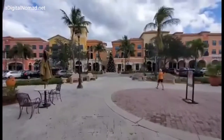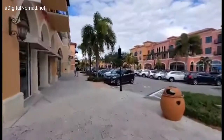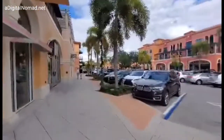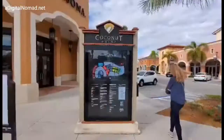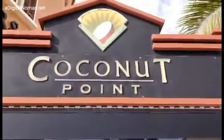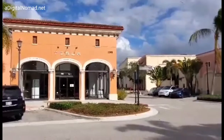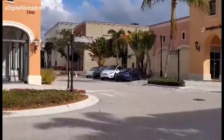Time for Christmas already. It's a little bit busier here now than earlier. We've been here working most of the day, a good part of the day. And of course here's a Tesla store also, which I've been in before, and they have their little fleet of demonstrators over there, I think.